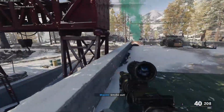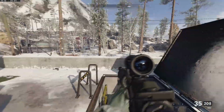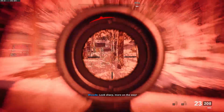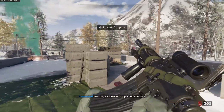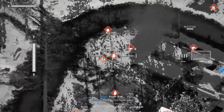Smoke out! Chopper's just a few minutes out. Sharp, we're on the way. Mason, we have air support on standby. Call it in if you need it. Send it in! Roger that.